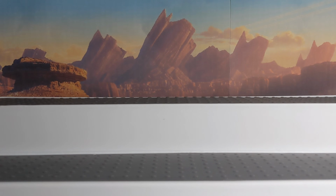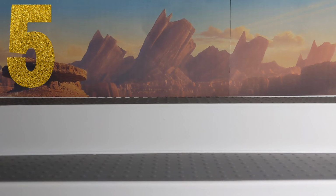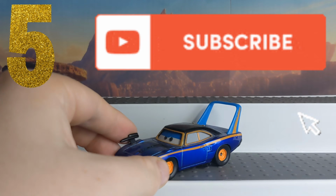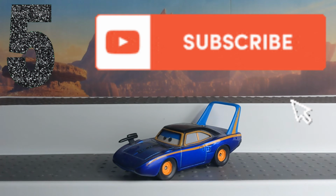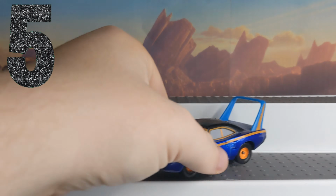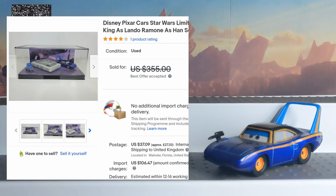So yeah, we are going to start off with number 5, and of course the 5th most expensive in my own collection is Lando Calrissian. Now the reason why I've chosen Lando Calrissian, aka the King, is because, well, on the side of your screen is the 3-pack of the Han Solo Carbonite and the base Pin Pity, which is exclusive to that 3-pack.